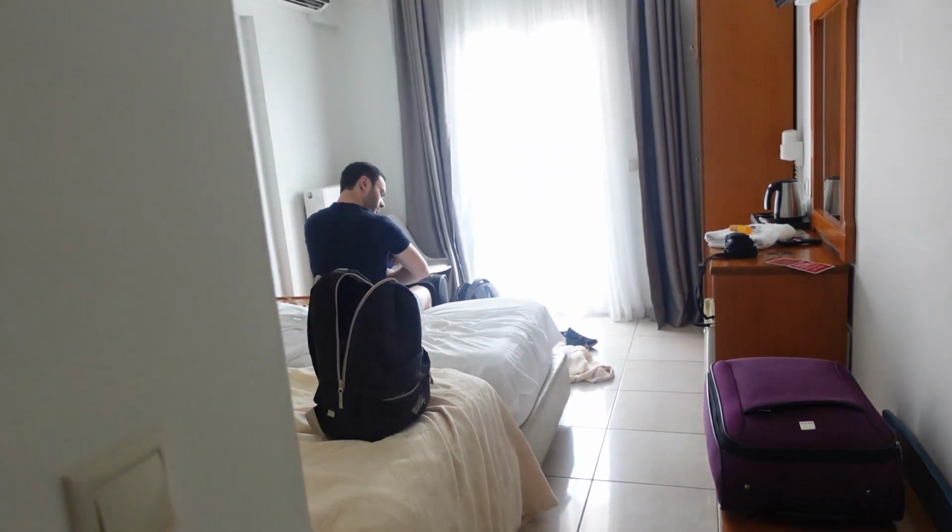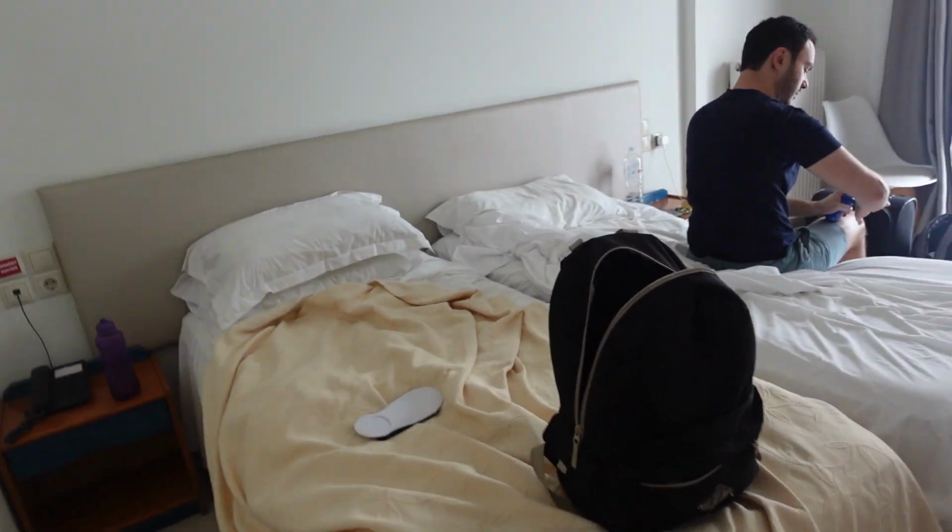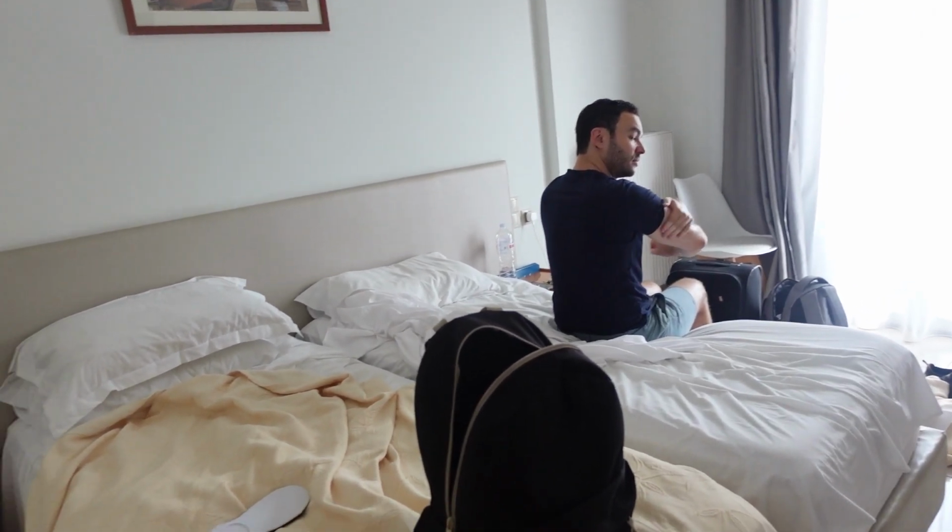It's a little tight between the front door and the bathroom door. And that's it, essentially. It's got a place for shoes and luggage racks. There's 2 single beds. We had a space each.